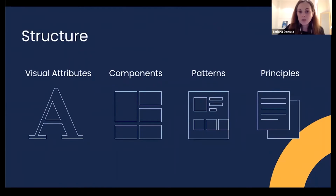And going further to structure, usually it consists of these four main elements. First one is visual attributes, like foundations such as spacing, color, and typography. Then components. These are interface and UI elements that make up a digital product. And patterns. They refer to a set of design patterns for the user interface that are specific to the organization. These patterns might be, for example, commonly used UX modules such as a payment form. And then principles. This is a set of principles in written form that are backed by rationale and thought.